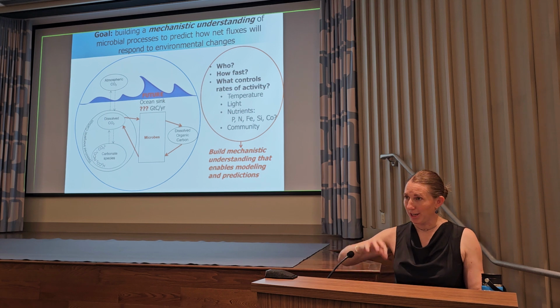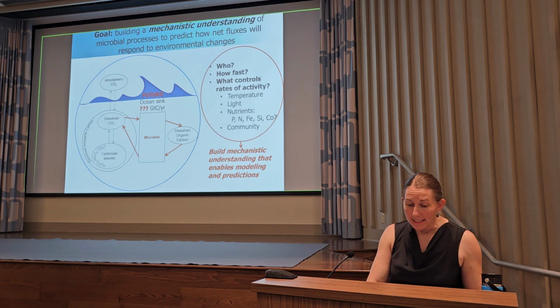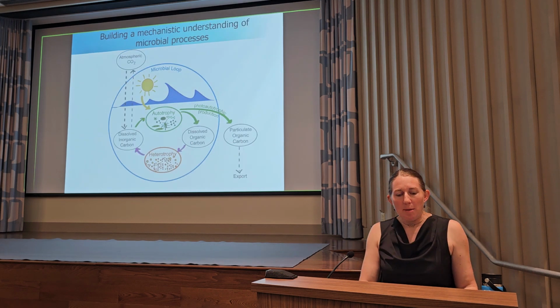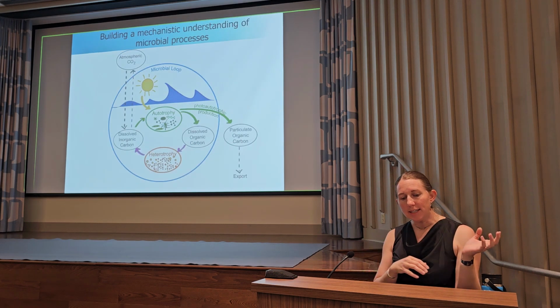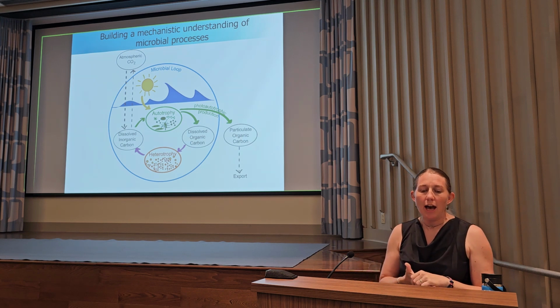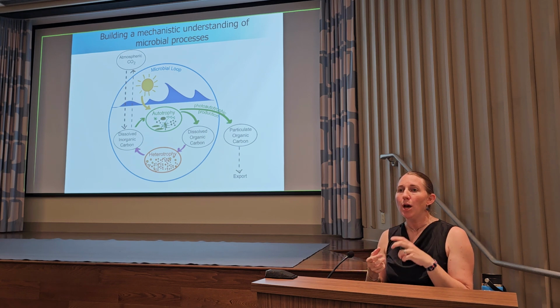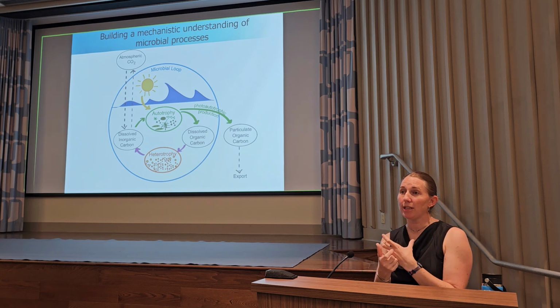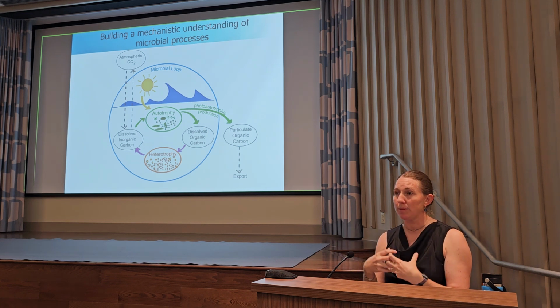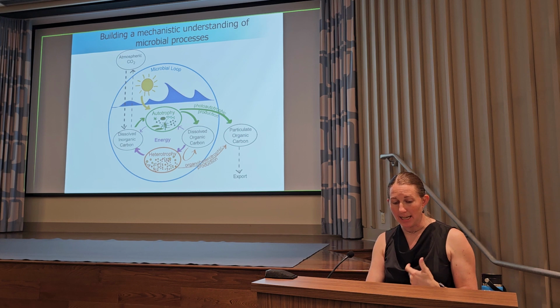Predictions for primary production are kind of all over the map on a very fine scale. So this is what we worked on. Within this, we're looking at the flux of phototrophic production and heterotrophic respiration. One of the key things is thinking about not only the flow of carbon, but also that a lot of what's controlling microbial dynamics is the energy that the microbes need to do their metabolism. So we add on some arrows: respiration is providing energy, and sunlight is as well.